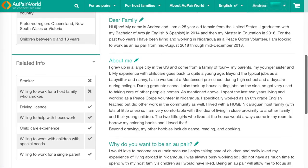Now, this next section I'm going to scroll down to is the part that will be really, really important in your application. So there's a Dear Family section. In the Dear Family section, you're basically just giving your basic stats. So, you know, what sort of work are you currently doing and what is your education level? And then I also reiterated the amount of time that I was interested in staying.